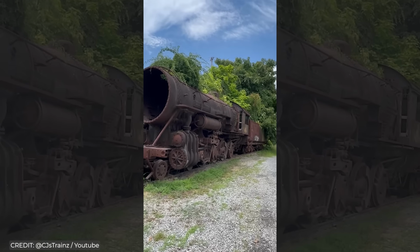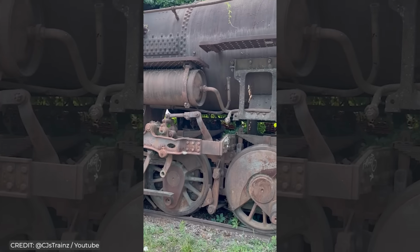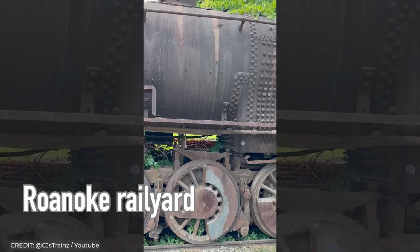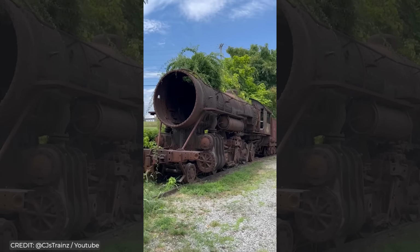Past the museum's polished display engines, this weed-choked steam locomotive was found at the edge of the Roanoke rail yard, left to rust while its neighbors got restored.